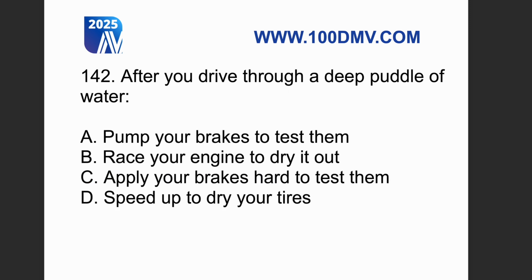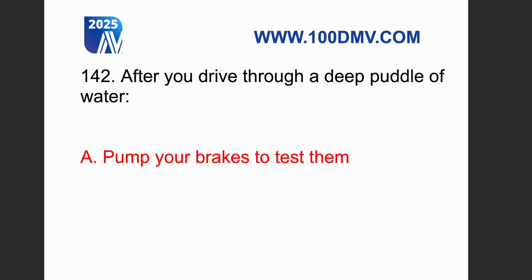142. After you drive through a deep puddle of water, A. Pump your brakes to test them. B. Raise your engine to dry it out. C. Apply your brakes hard to test them. D. Speed up to dry your tires. Correct answer, A. Pump your brakes to test them.